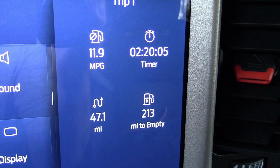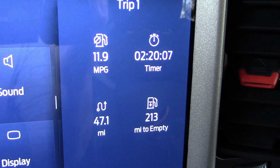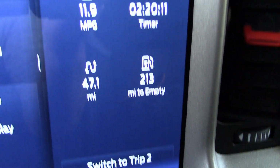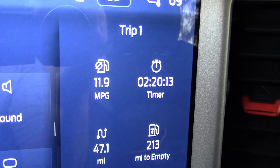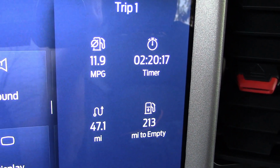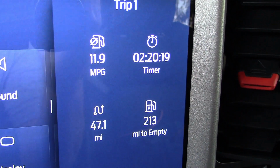Let's see, in the past 47 miles of city driving, 11.9 mpg. And only have 213 miles left. Getting expensive to feed this baby.